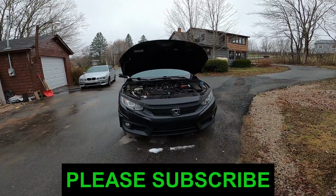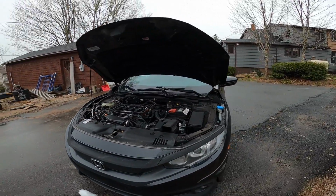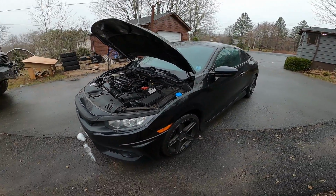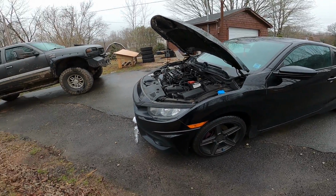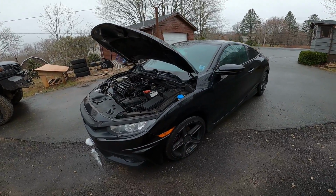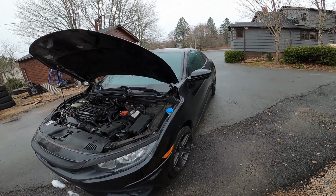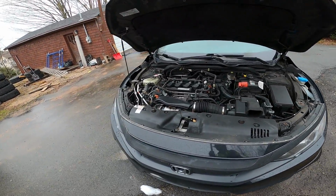Today, guys, we're going to talk about this new Honda Civic. This is a 2017. We bought this a few years ago, brand new, 0 kilometers. We're the only owners. The car is getting pretty high mileage on it now. We're up, I think it's 260. I won't know till I turn it on because she drives it, not me.